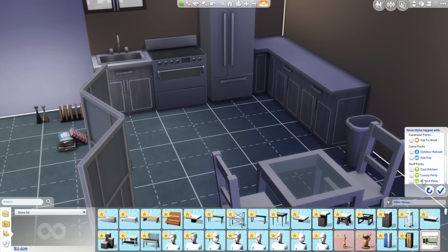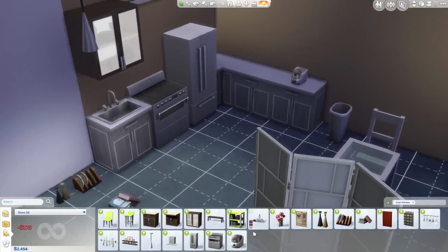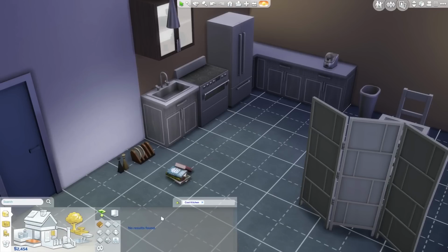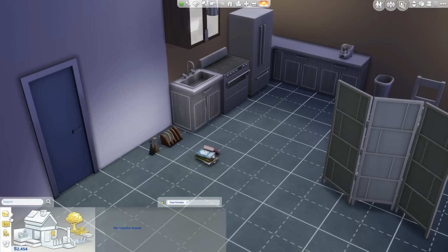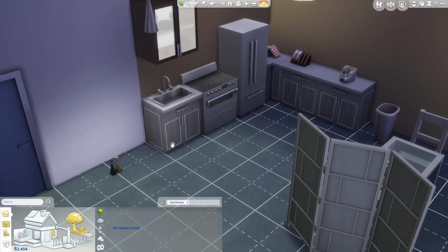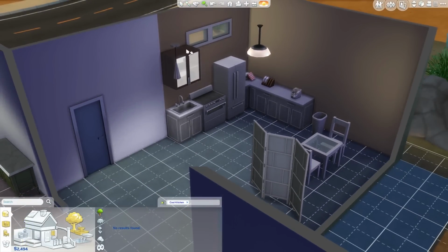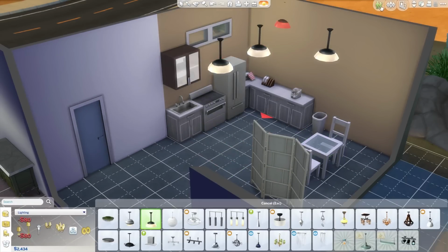And then do cool kitchen. Alright, so let's go ahead and place down the ice cream maker. But we also need to go over here because I believe maybe... No? No new stuff? No? Okay, so it's just buy mode and create a sim? Okay, that's fine. I mean, no big deal. Alright, so now let's go ahead and actually, let's delete that one and add another one so we can see a little bit better.